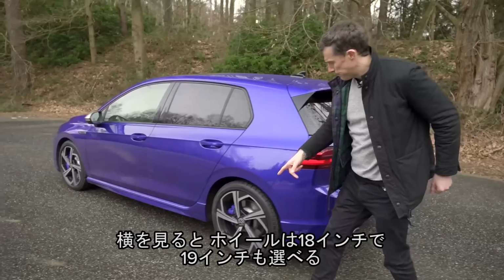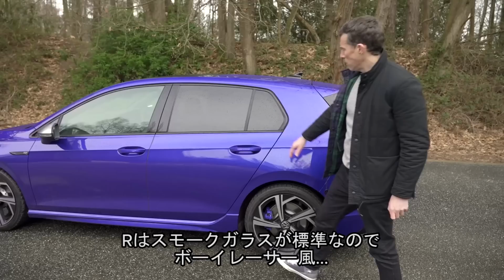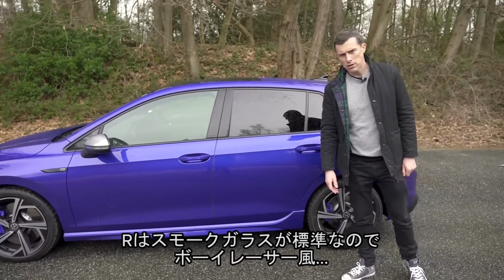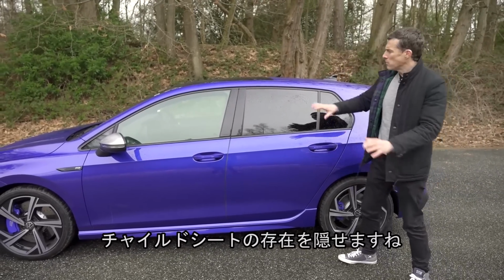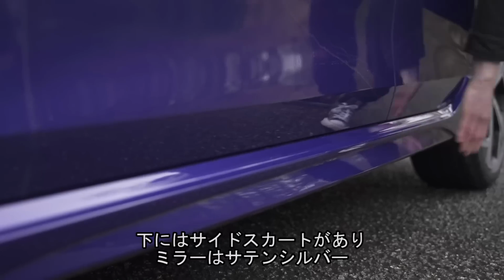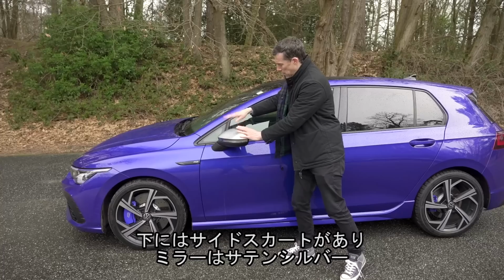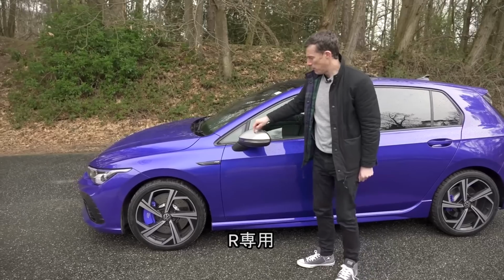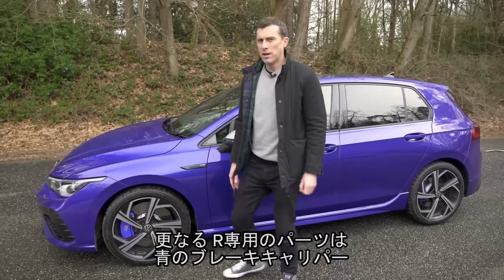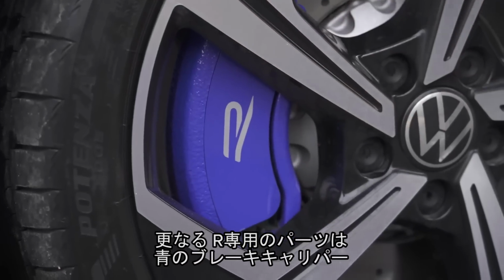Okay, moving down the side. Got 18-inch alloy wheels as standard, though you can get 19s. The Golf R also has tinted rear windows for that true boy racer look. It's actually not for that. It's to help shade young Tarquin who's in the baby seat in the back. Down the sides you've got these side skirts. You've also got matte silver door mirror caps, typical R feature, and the R badge here on the wing. Also look, another key feature of a Golf R is the blue brake calipers.